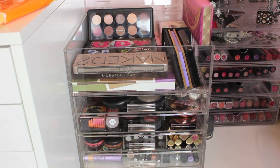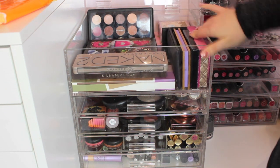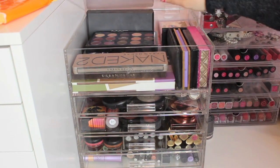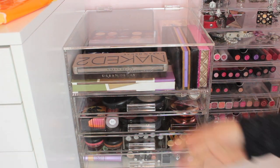And this is another Benefit. What was this one called? Celebutante. So they are all the palettes that I have in there. I'm pretty sure, oh, this doesn't fit there. I'm pretty sure they're pretty much my palettes, full stop, my higher end ones.